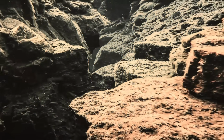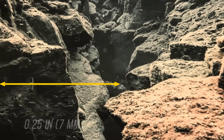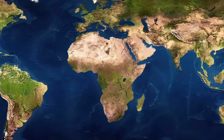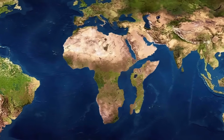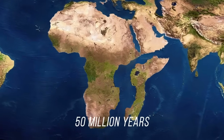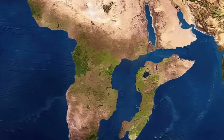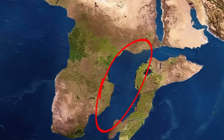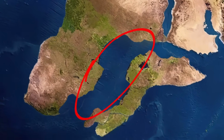The rifting process is a slow one. The present rate is just 1/4 of an inch every year. Scientists estimate that the split will occur in 5 to 10 million years. Some experts place this event 50 million years into the future. The end result will be 2 African subcontinents. They will be separated by a body of water that will become our planet's 6th ocean.